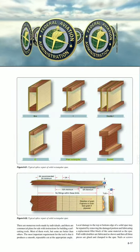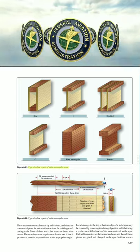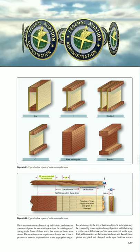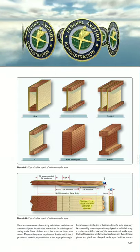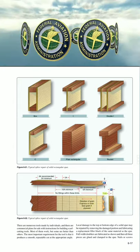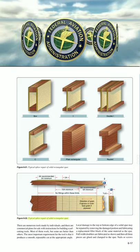Figure 6-21. Typical splice repair of solid rectangular spar. 6A recommended, 5A minimum, 2A, A. 6A recommended, 15A minimum, 5A minimum. No fittings within these limits. Direction of grain, if spruce, or outer face grain if plywood. A, 1/4A. Figure 6-22. Typical splice repair of solid rectangular spar.